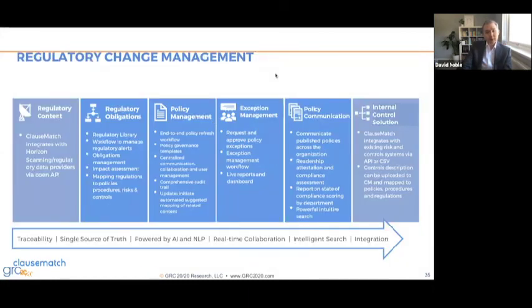So we all know that managing regulations is hard work, it's time consuming, it's expensive. Regulatory failures obviously lead to fines. Everyone's familiar now with the phrase, if you think compliance is expensive, try non-compliance. Maybe wearing a little thin now.